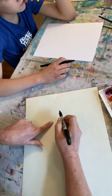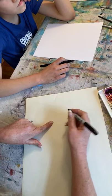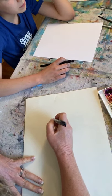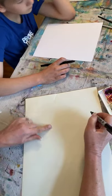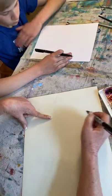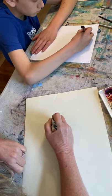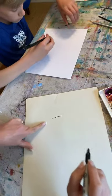Okay, so the very first thing we're going to start with is the beak. And since I have a Sharpie that's a little bit thicker, I'm not going to do really two lines. So all we're going to do is, I'm in the top half of my paper and a little over to the left. So all I'm going to make is a long line with a slight curve, okay?